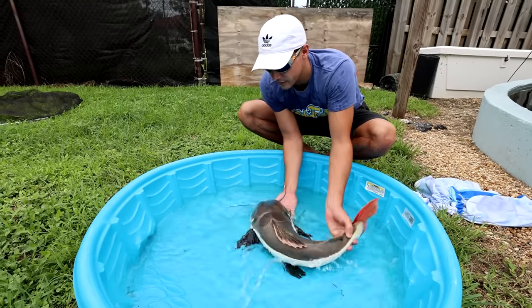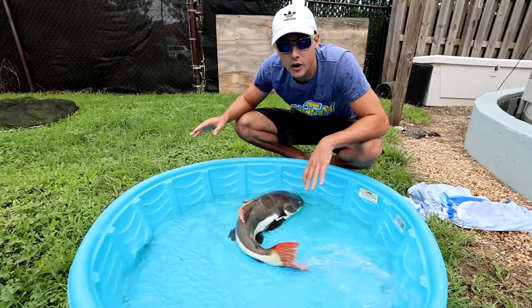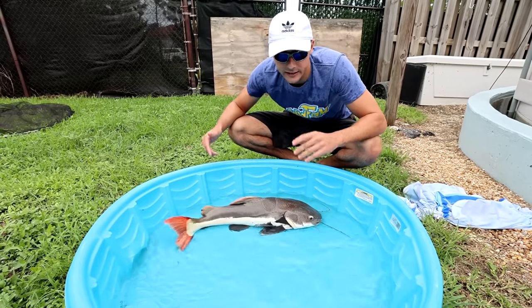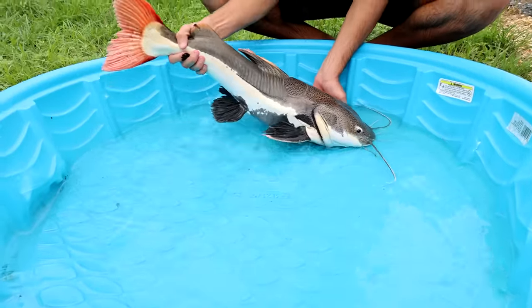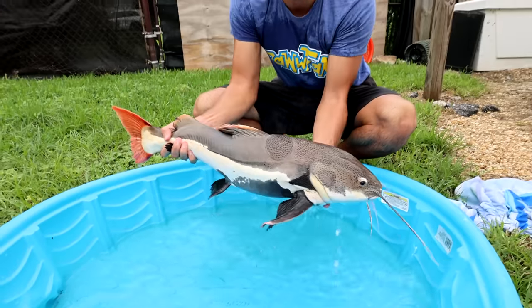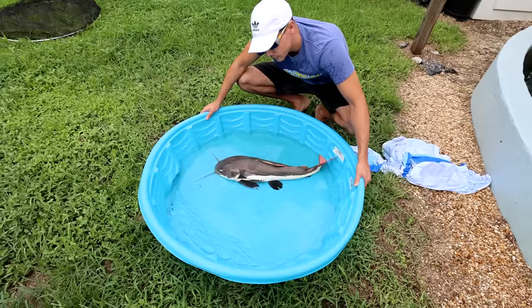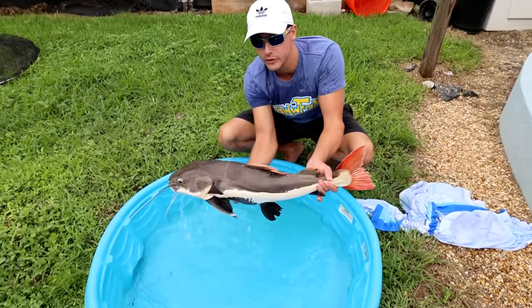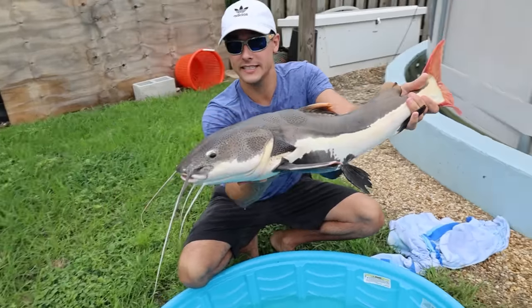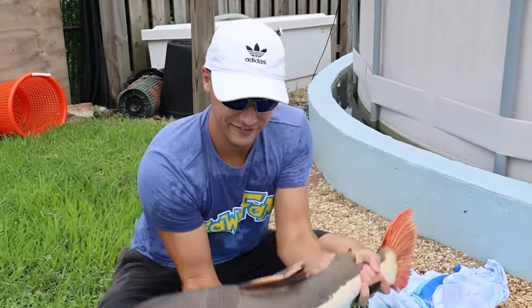Let's pick this little booger up for you. See, we just want to tire him out. We don't want this guy to go in there full gung-ho and potentially fight Jaws, because that'd be horrible. So, let's see if we can pick this guy up. See? Just gonna need him to chill out a little bit. Pretty crazy fish. I'm gonna see if I could hold this guy up for you. Wow, guys. This guy is a monster. Look at him. What a crazy fish.